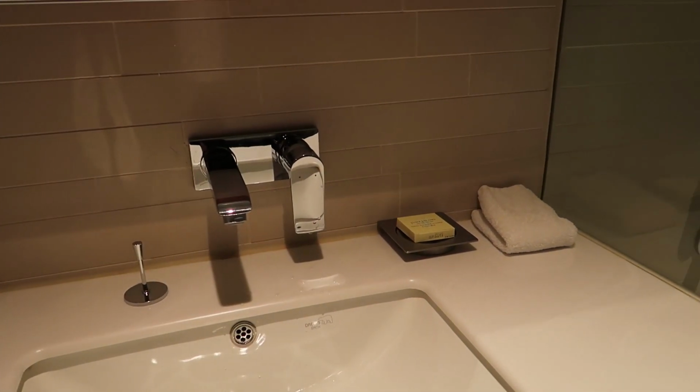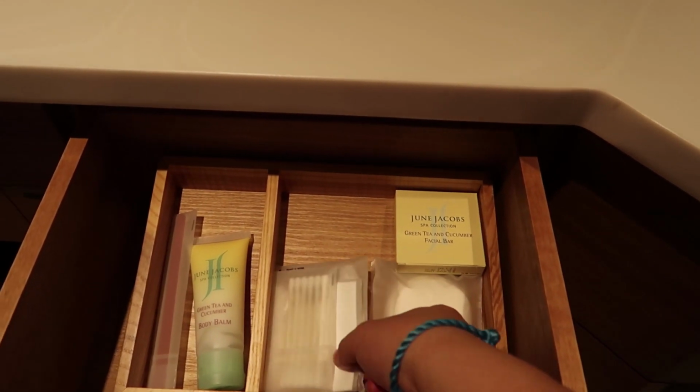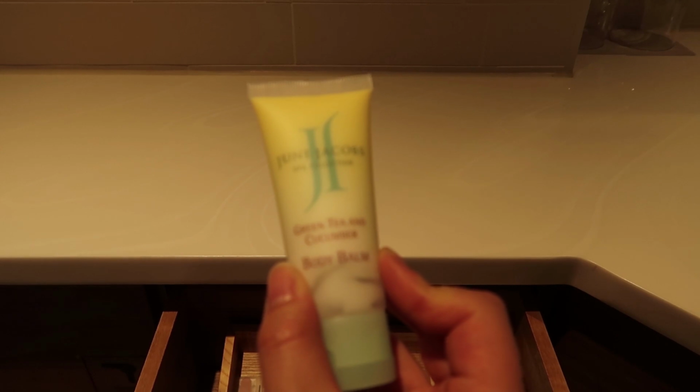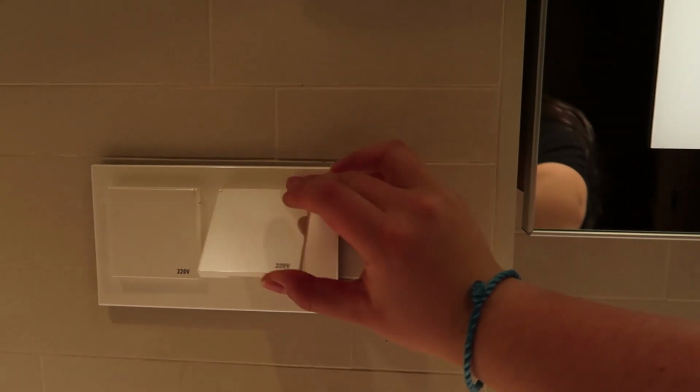And then we have the sink with a towel, a lot of towels actually. They also provide more stuff like cotton pads, shower cap, I think. A sanitary bag, which is pretty useful as well, and some cotton Q-tips, something. And then body balm, not really sure what that is though. Body lotion? And a nail thing, which I don't really know the name for. A hair dryer, and something I will never use anyway. Oh, really nice as well.